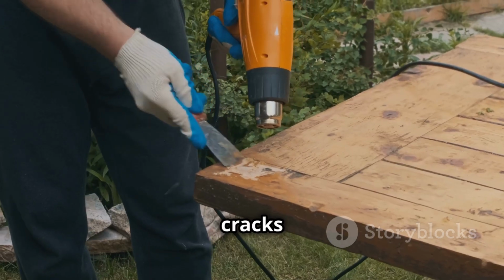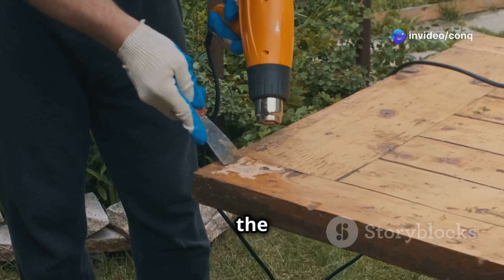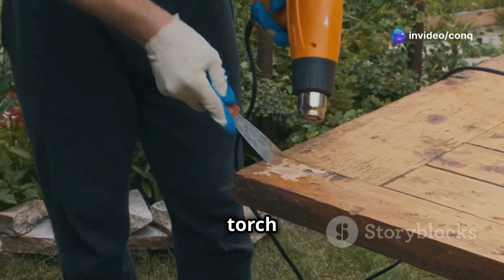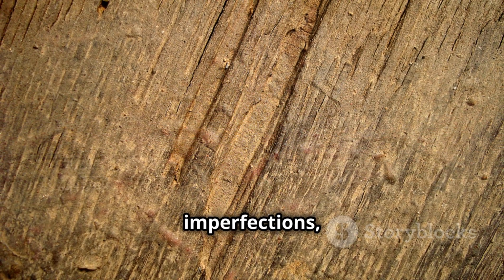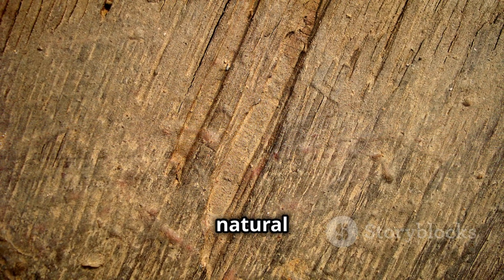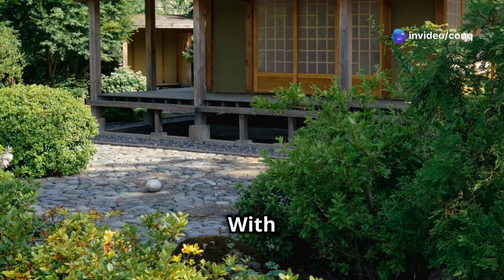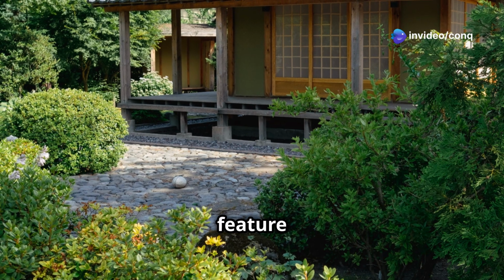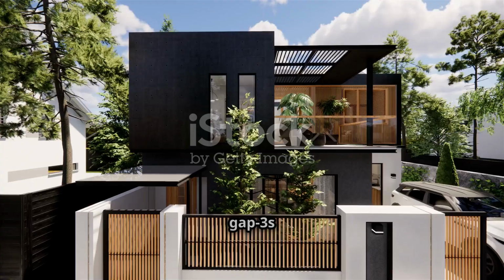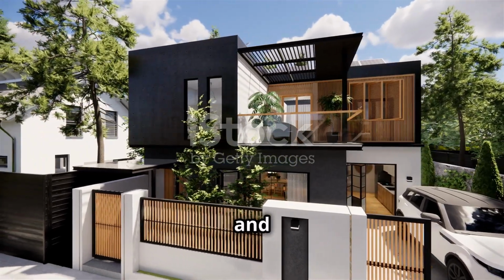If you notice any cracks or splits, use a wood filler to repair them and then touch up the charred finish with a small torch or heat gun. Remember, the unique texture and character of Yakisugi come from its imperfections, so embrace the natural aging process while keeping your masterpiece in top shape. With proper care, your Yakisugi wood will continue to be a stunning feature in your home for many years to come.